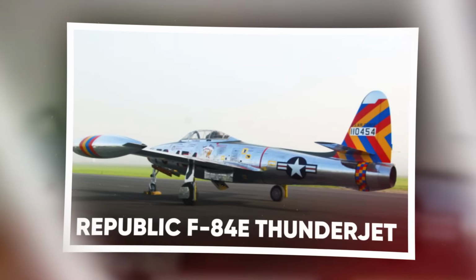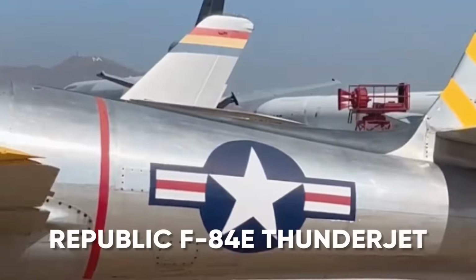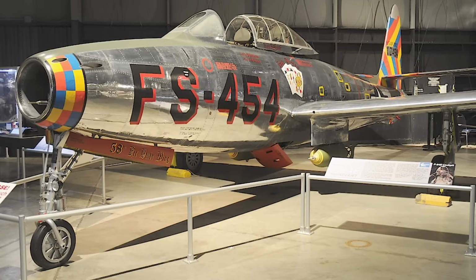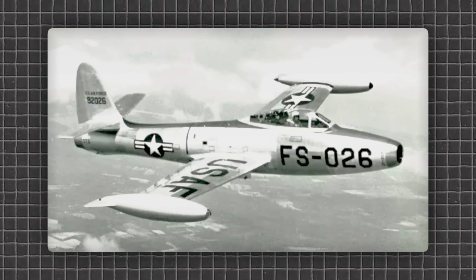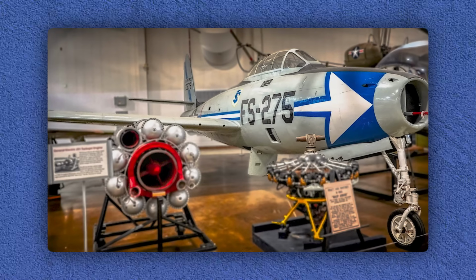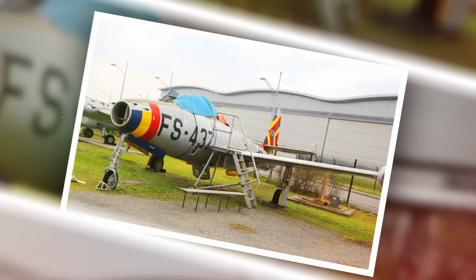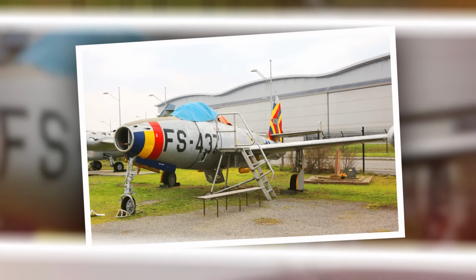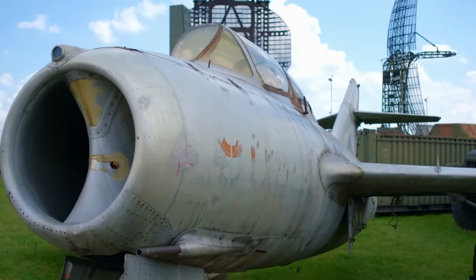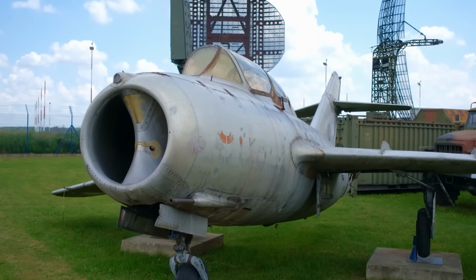Republic F-84E Thunderjet. America's move into the jet age was defined by the Republic F-84E Thunderjet, a crucial fighter bomber of the late 1940s. Introduced in 1947, the F-84E was an improved version of the original F-84, featuring enhanced range, better avionics, and increased payload capacity. Designed as a single-seat straight-wing jet, the Thunderjet was capable of both air-to-air combat and ground attack missions. It played a significant role during the Korean War, providing close air support and bombing enemy positions with conventional weapons.